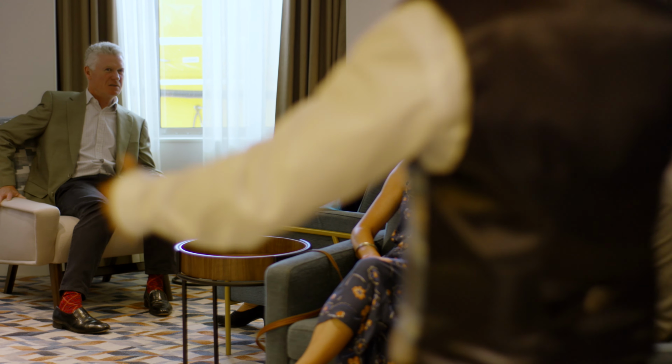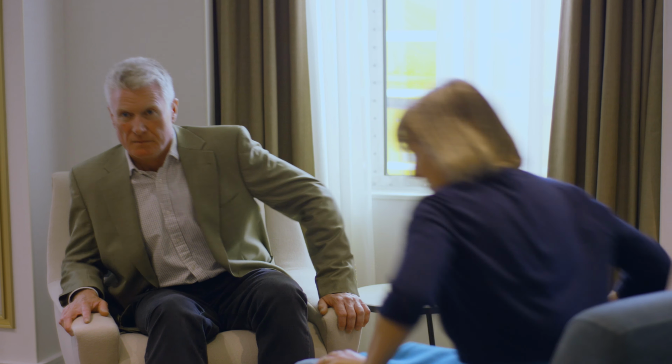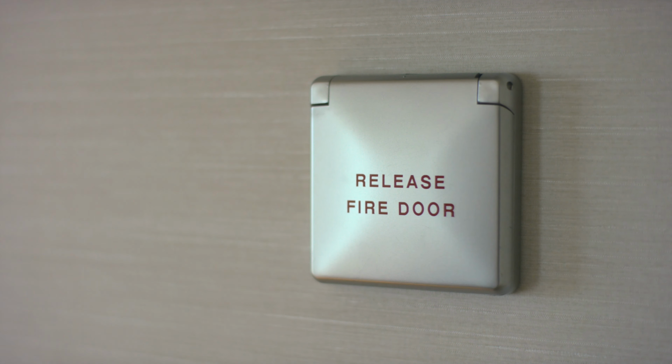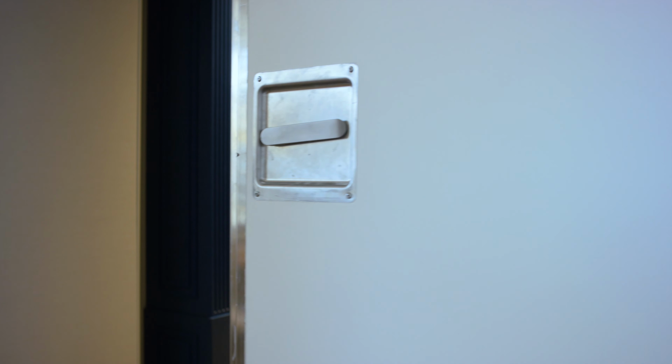If there is a fire, it is also important to notify people in the immediate area that there is a problem so that they can evacuate. You should do this by loudly shouting, "Fire! Evacuate!" As you are shouting, you should then close the fire doors to stop the fire and smoke from spreading.